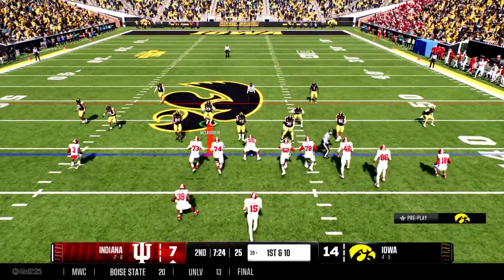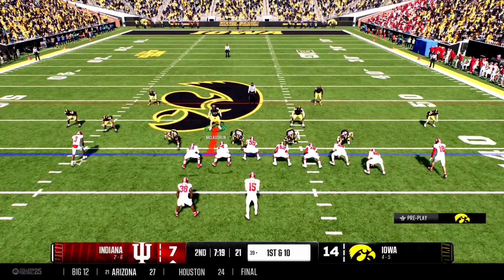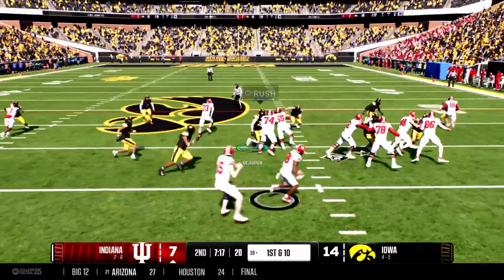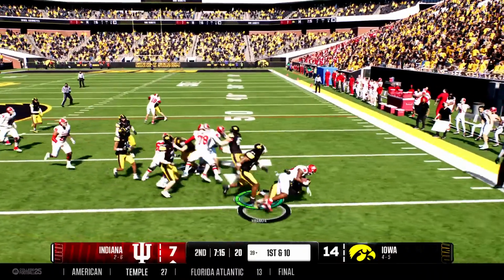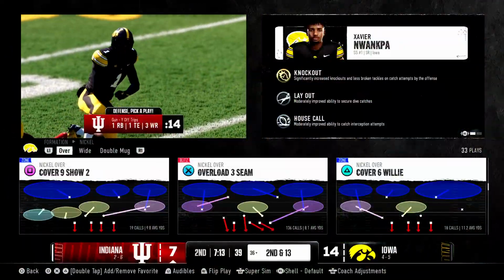The Hoosiers come to the line with a fresh set of downs. From the gun, the ground game. He's dropped behind the line of scrimmage. That'll be a loss of 3.